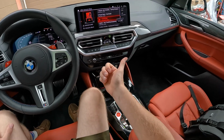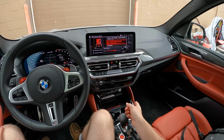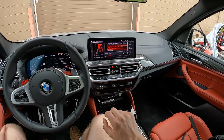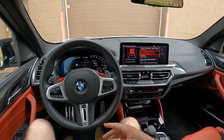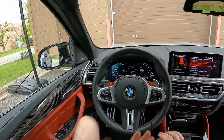So you saw right there, if I go like this, that goes through tracks, and if I go like this, that'll turn the volume up or down. If you use two fingers, it'll pause. Sometimes they can be annoying if you're someone who talks with their hands a lot, especially while shooting YouTube videos, but I do actually find gesture controls kind of useful when I'm just driving the car by myself.